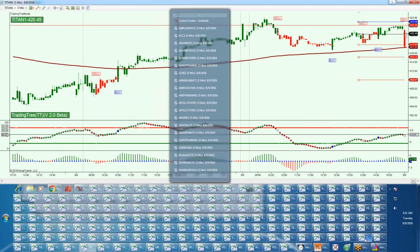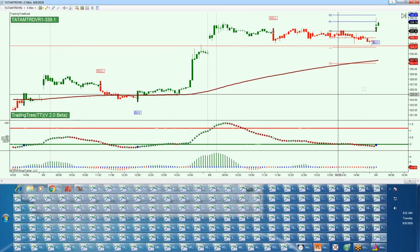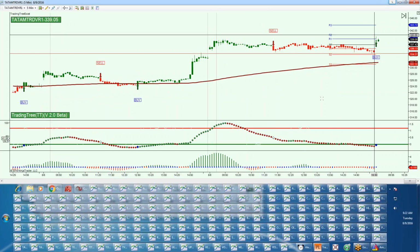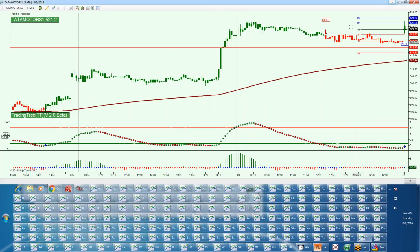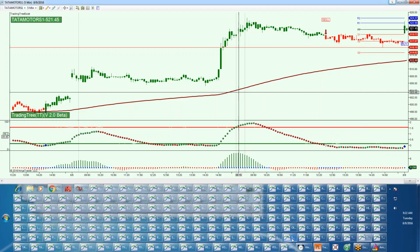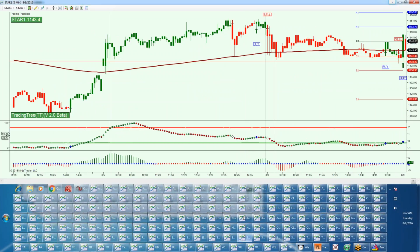And other than that, we have Tata Motor DVR, we have a sell. Sorry, we have a buy. Tata Motors and Tata Motor DVR both we have a buy. We can consider buying above this R2 level, that is 341. Same with Tata Motor, we can buy above this R2 524.70. We have Syndicate Bank. We have a buy call, but we do have strong resistance here. So we can consider buying above this PP, that is 75.40. We have Star. Again, we can wait on this.